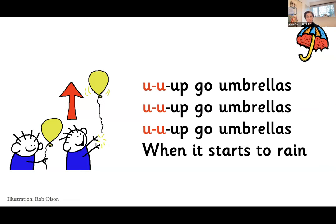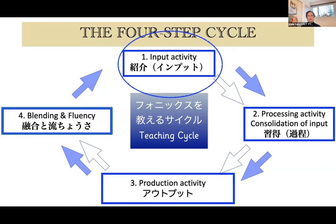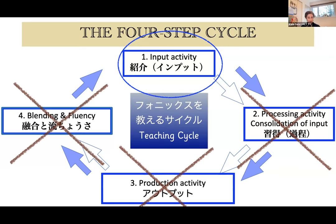Okay, input. All right, so next we want to move on to a processing activity to consolidate what we have learned. Now this time I am not going to do a processing activity or a production activity at this time, because I want to move on so I can teach you how to do the blending later on. So no processing right now, but you would if you were teaching. You would go on to this, but the activities are the same. Each round you can use the same activities for processing, the same activities for production, and the same activities for blending.